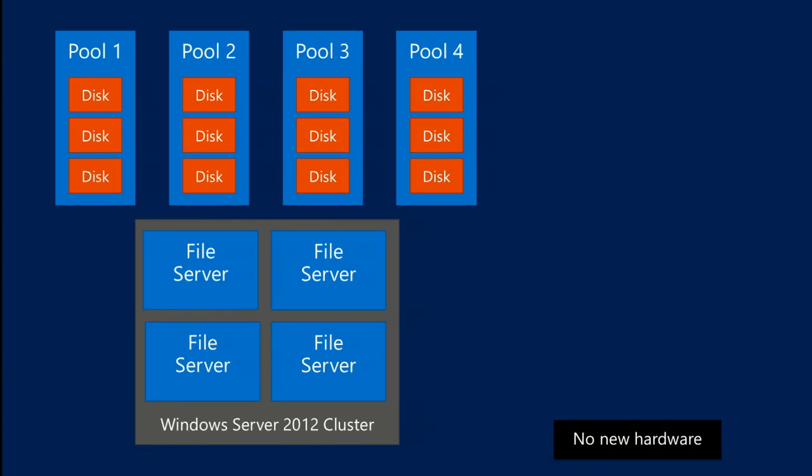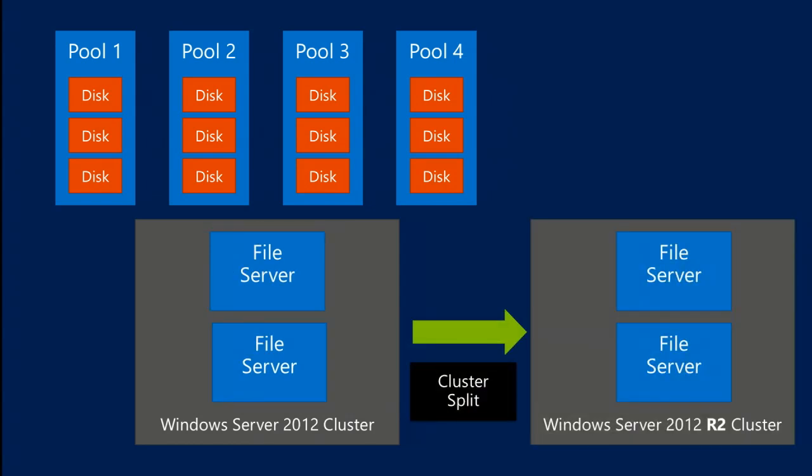So you're the lucky guy with a 4-node file server scale-out cluster, and you have 4 pools. Maybe they're a little bigger than this diagram, okay? Anyway, first thing you do, you split the cluster, right? That means you evicted 2 nodes from your cluster, which remained as a Windows Server 2012 cluster with 2 nodes. You are degraded, but you're still highly available. You can still lose a node. You'll be further degraded in terms of performance, but it will not fail, okay?